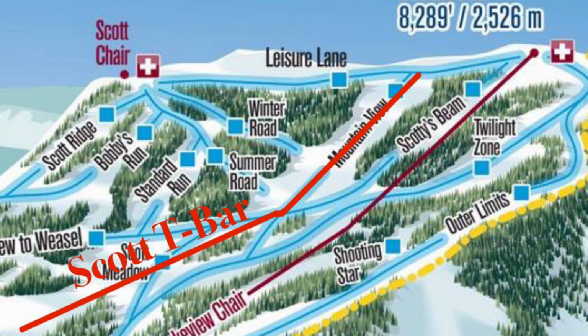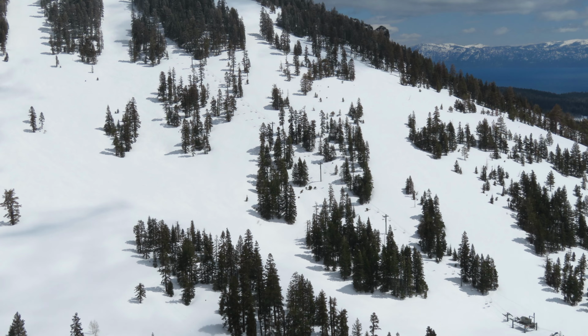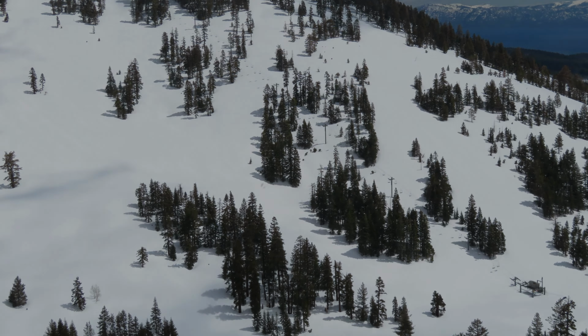There was also a mid-station near Summer Road. The T-Bar was removed in 1984 when the Lakeview chair was installed. In a way, it was like the old Lakeview.